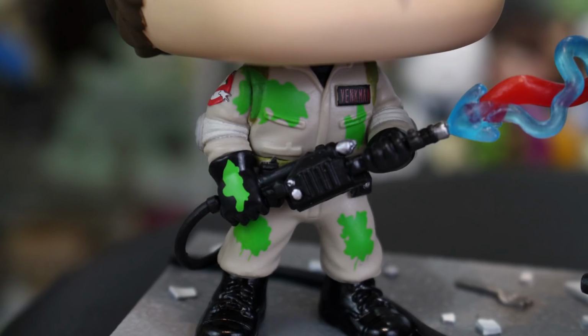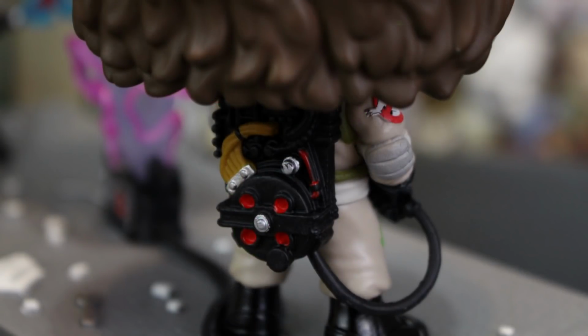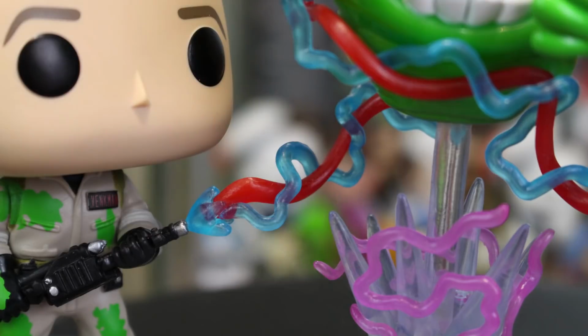And fixating on Dr. Peter Venkman here, once again we got the slime on the head, we got the slime on the actual suit. Turning around to the back, if you have seen any of the other figures from the 35th anniversary Funko Ghostbusters line, you know exactly what to expect here with the Proton Pack. It looks phenomenal. And speaking of the pack, what's coming out of the wand here, I love the look of the Proton stream.